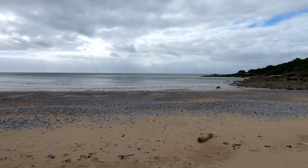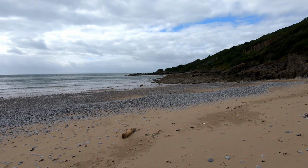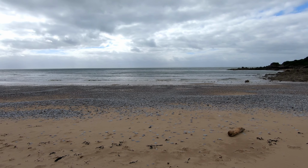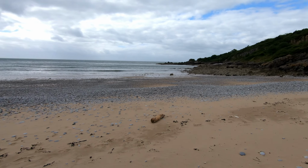Poulty Bay. We're over halfway on the walk today now. And it's only 10 in the morning. We've been going about 2.5 hours. So we're probably 6 or 7 miles into the walk. Cuppa time.